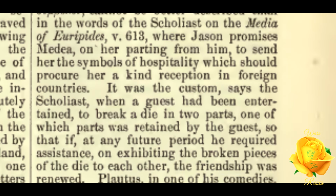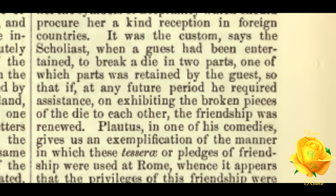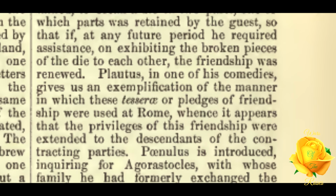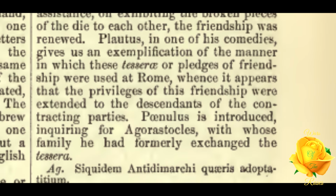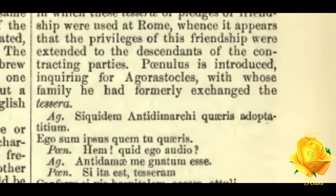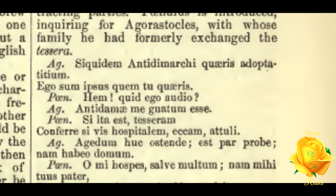It was the custom, says the scholiast, when a guest had been entertained, to break a die in two parts, one of which parts was retained by the guest, so that if at any future period he required assistance, on exhibiting the broken pieces of the die to each other, the friendship was renewed. Plautus, about 200 years before Christ, in one of his comedies, gives us an exemplification of the manner in which these tesserae, or pledges of friendship, were used at Rome, whence it appears that the privileges of this friendship were extended to the descendants of the contracting parties. Poenulus is introduced, inquiring for Agorastocles, with whose family he had formerly exchanged the tessera.